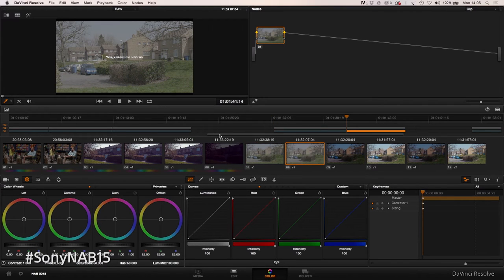Okay, so this is raw, normal exposure. And if you look up here, you'll see the normal exposure brought into Resolve with nothing done to it, no grade applied. This is as it comes into Resolve. Normal exposure, and two stops over. It looks exactly the same.